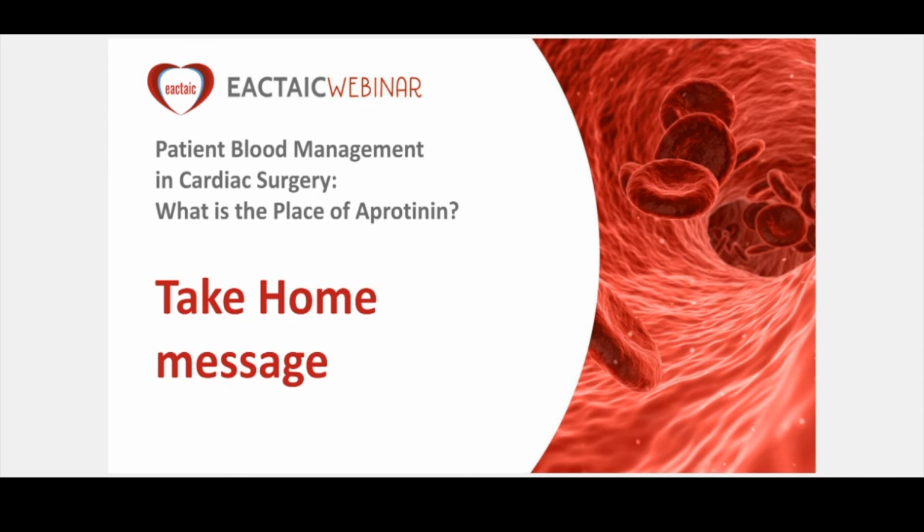But the main approach that we should be taking for isolated CABG patients is that we should not look at just the complexity of the surgery, but also the nature of the patients themselves. Are the patients at high risk of bleeding, or are they at low risk of bleeding? That should determine whether or not we choose an antifibrinolytic agent of choice. But the main thing to take from this is that aprotinin is safe and it should be considered for those specific cases.